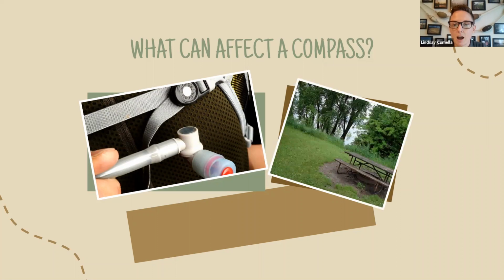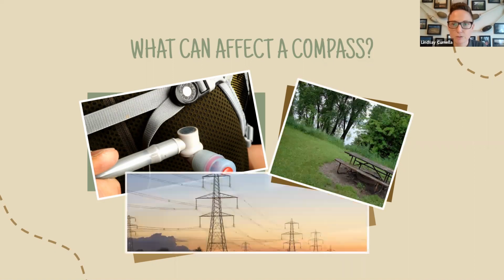Picnic tables. I know it's pretty obvious there's a whole bunch of metal underneath them, but a lot of times a picnic table is the only level elevated surface you're going to see for a while in the backcountry. It's really tempting to just throw your map down and start working, but obviously you want to avoid those.